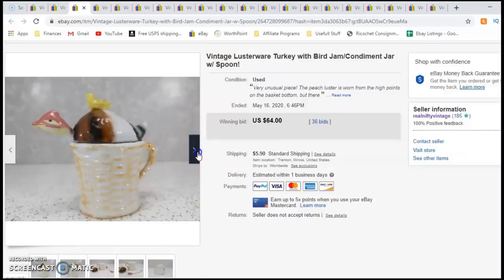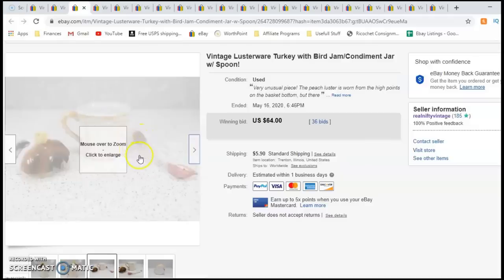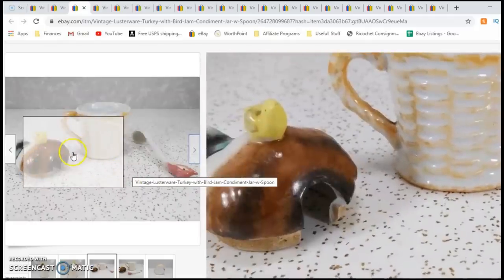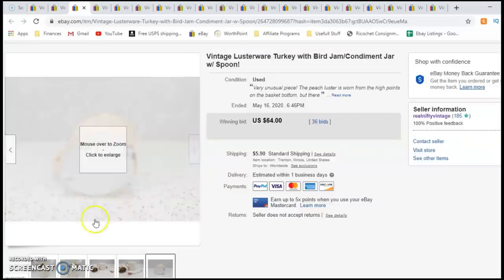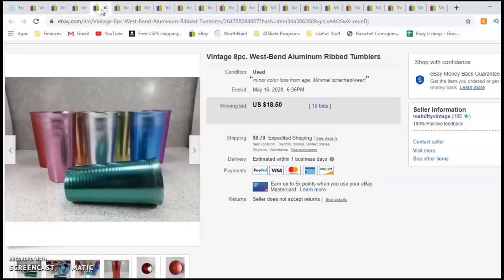I'm going to scan through. That head is actually a spoon. There it is. There's the spoon. And it's in great shape without any chips or cracks on it, which was amazing. And there's the lid. So this is one of those made in Japan type of pieces. It's just super cool and very unique. So I was shocked that it sold for $64, but it was apparently a very popular item. And I'm sure I paid about $3 for this one, no more than that. So that was really cool.